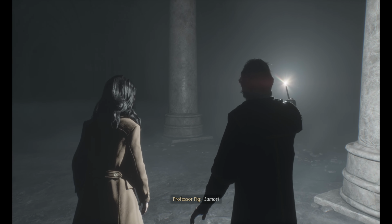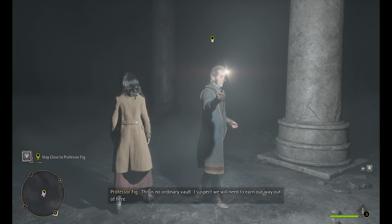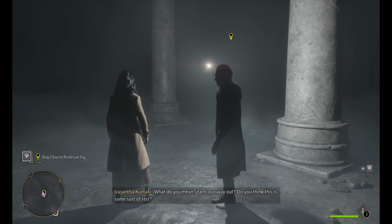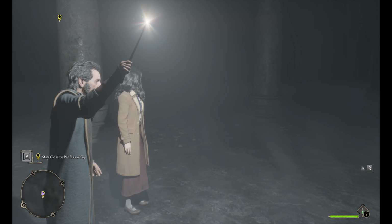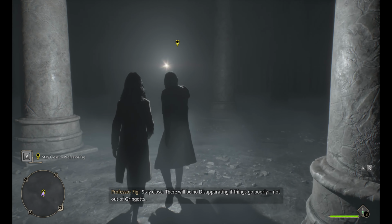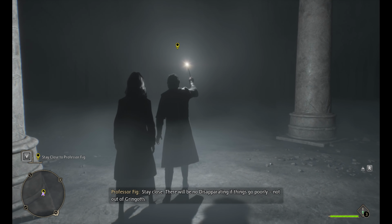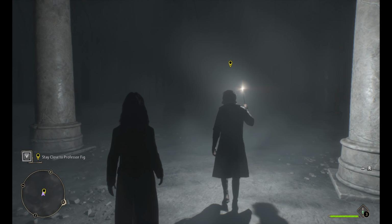Lumos! This is no ordinary vault. I suspect we will need to earn our way out of here. What do you mean, earn our way out? Do you think this is some sort of test? I do. But to what end, I can't say. Stay close. There will be no disapparating if things go poorly. Not out of Gringotts. Stay close.